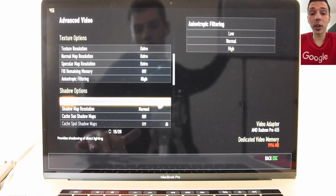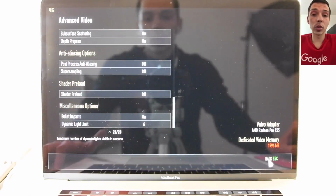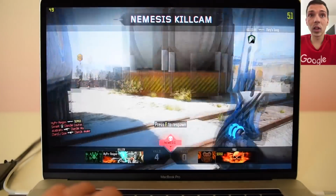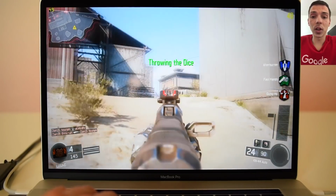On high, and we're going to run at 1080p while playing Call of Duty. So this game didn't have any issues while running at these resolutions. It did dip to about 45, sometimes 40 FPS, and didn't really get any closer to 30 than that, but it ran decent. I didn't really have too many problems with it.